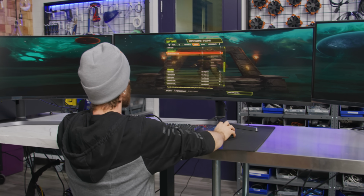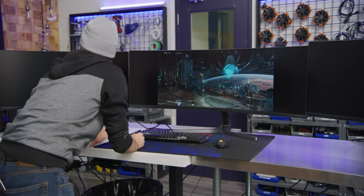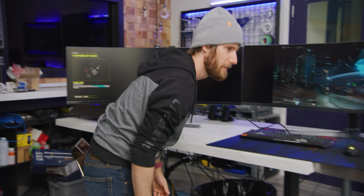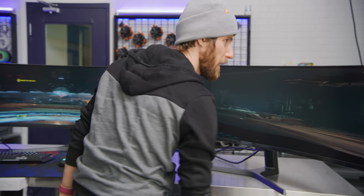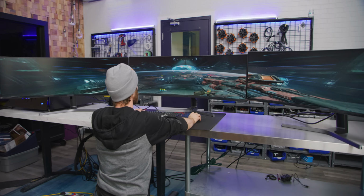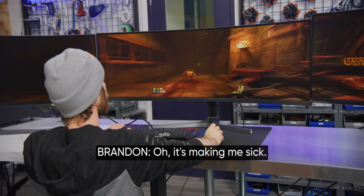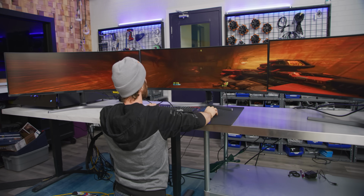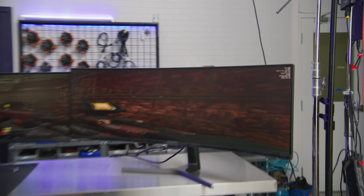Okay, so let's crank it, shall we? Yep. I'm sitting here going, is it loaded yet? Well, the UI is over here, and over here, literally have to hike to go see the UI. Oh wow. This is horrible. This is the worst. Oh, it's making me sick. This is totally unplayable. I hate this. Okay, so we're getting what, like 100 FPS?